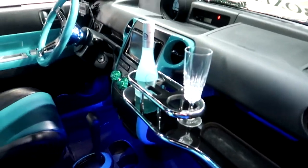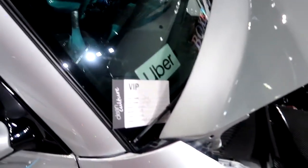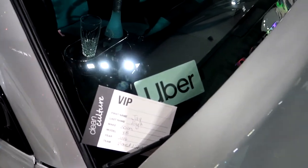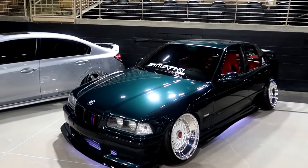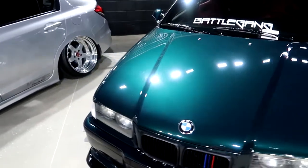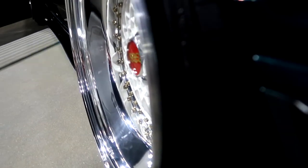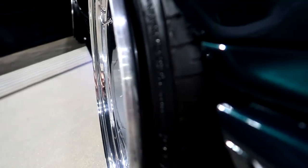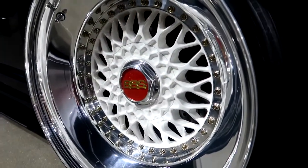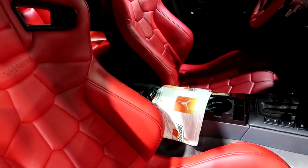They got the wine. They're ready to get shitty litty. Uber. Oh, and they do Uber? Probably not, but who knows.